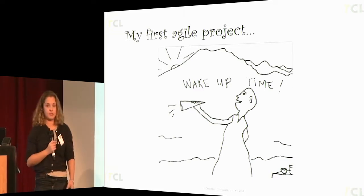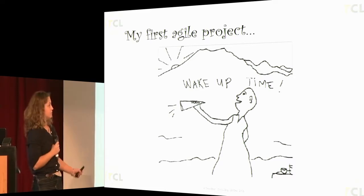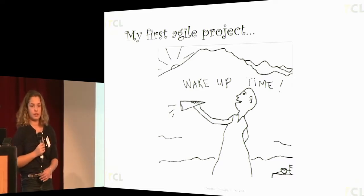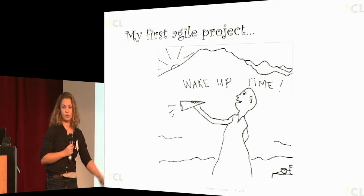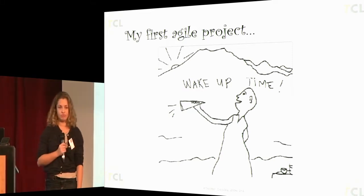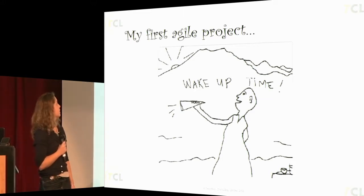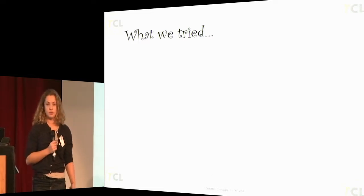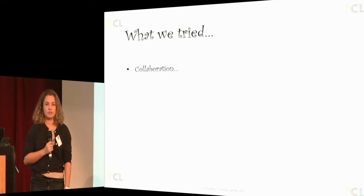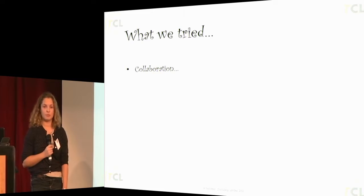The other thing that was going on was we had huge problems with demos. We were getting a bunch of requirements at the beginning thrown over the wall, and in one and a half months' time, the product owner would come and say, well, this is not what I want. Where did you read that? So the first thing that we tried is to improve collaboration. Since we had this pain that we were all sharing, it was quite easy to start discussing requirements before we actually started developing them.